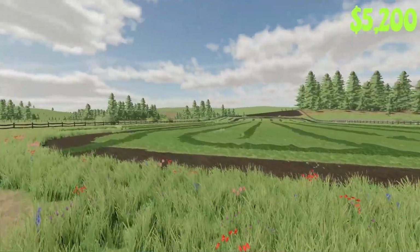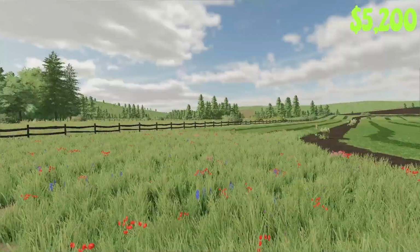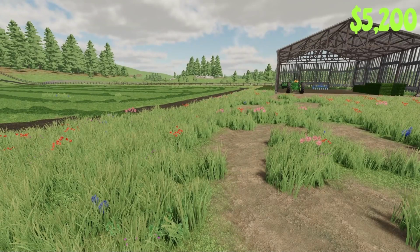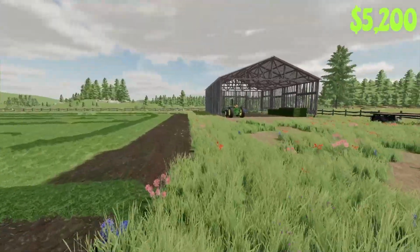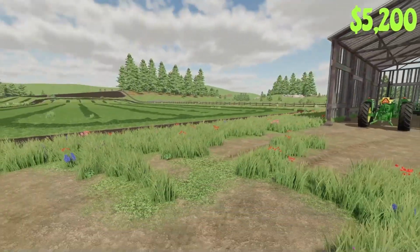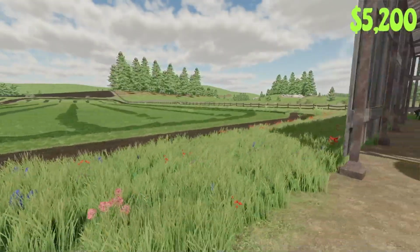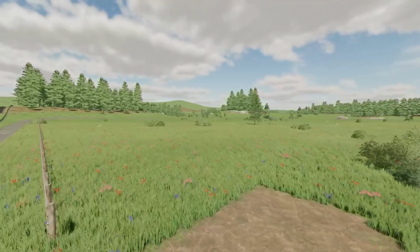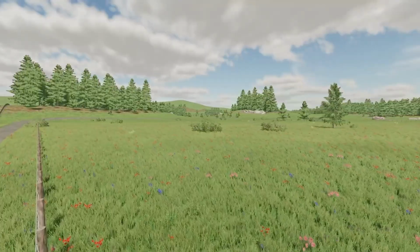Since we don't have a baler, we have to go to town and figure that out with the dealership there. I figured now would be a great time to show you guys what has changed in the county here. There have been quite a few changes, so why not quickly go over what's all new in this area. As you can see here, they have added in a new fenced zone.